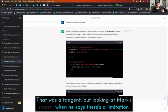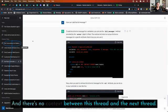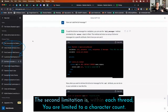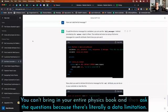But looking at Mark's screen, when he says there's a limitation, one thing to note is that on the left-hand side, every single one of these is an individual thread, and there's no context between this thread and the next thread. So ChatGPT can't carry a conversation from one into the other. That's one limitation. The second limitation is that within each thread, you are limited to a character count. So what was the example you gave? You can't bring in your entire physics book and then ask questions, because there's literally a data limitation.